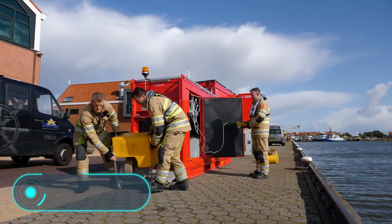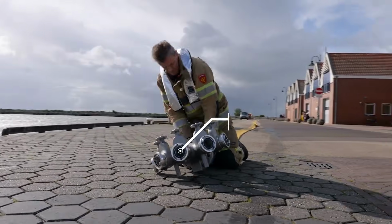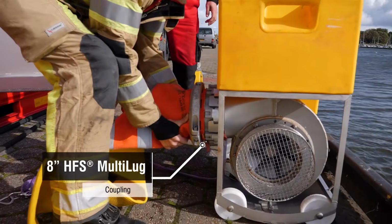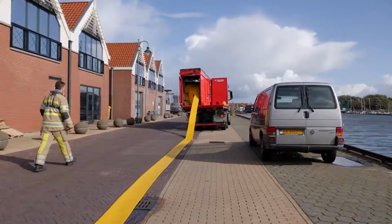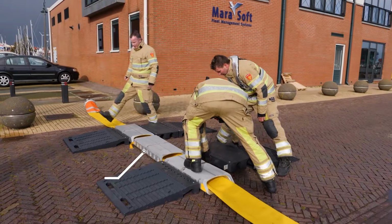Hydra Sub 250. Today's last invention is an innovative, portable, hydraulically driven submersible pump that can be used in firefighting vehicles. With a relatively light weight of 60 kilograms, the Hydra Sub 250 allows you to pump water from an open source faster and in larger quantities than with standard pumps.